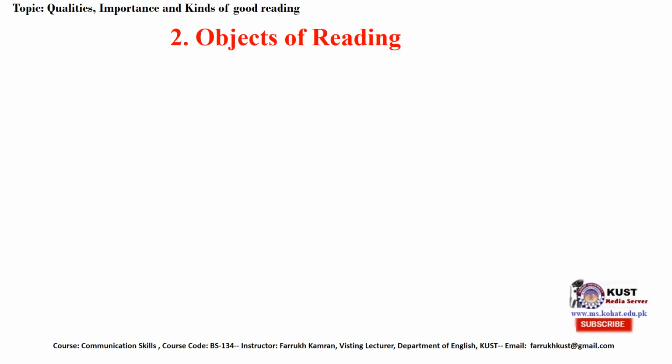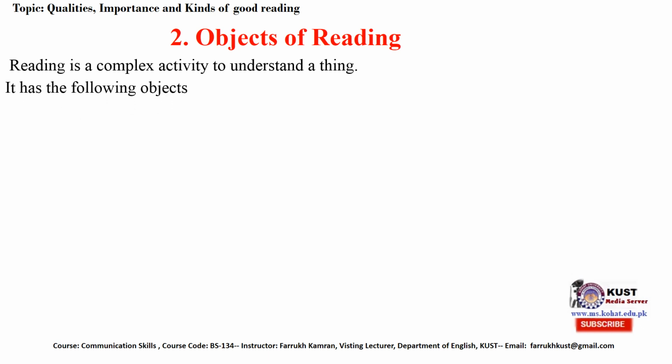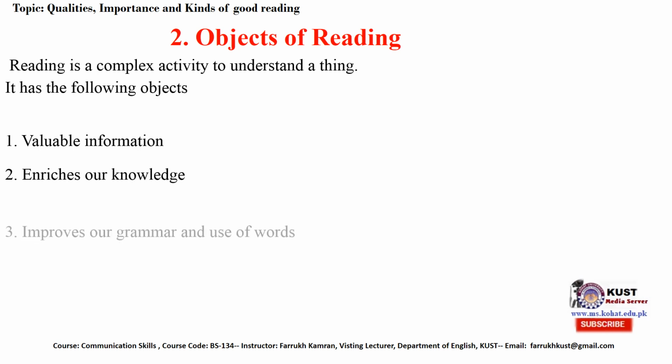Now I will talk about objects of reading. Reading is a complex activity to understand a thing. Reading has the following objects. The first is valuable information, as reading gives us valuable information about different areas of life. The second object is it enriches our knowledge. It enriches our knowledge on different literary, scientific, and technical topics.